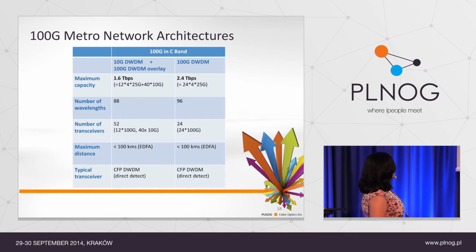At the maximum capacity in this case, imagining that you have 88, the highest number of wavelengths would be 88, then you would go up to 1.6 terabit per second. This is because you have 4 times 25, so this 4 actually takes 4 different wavelengths.